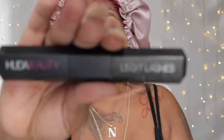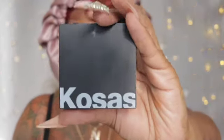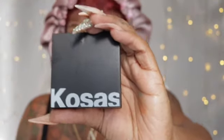And as per usual, I'll be using my Huda Beauty mascara. For my blush, I'm going to be using the Kosas. I'm not sure if I'm even saying that right, but it's Kosas 8th Muse.